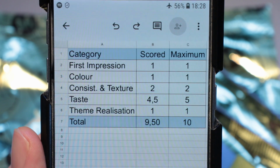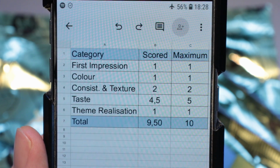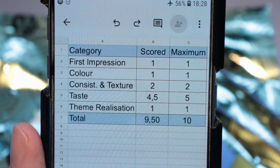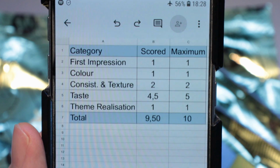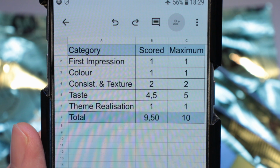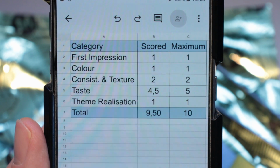Consistency and texture-wise, I give 2 out of 2 available points, because everything was creamy enough, that lemon ice cream. The raspberry sorbet was as expected as well. The chocolate was nice and crunchy, and so were these popping candies. Those were quite alright. And there was also that slight crackling sensation that was sort of described in the German version of that popping candy. Maybe it means the same thing in English, but as a non-native English speaker, I just don't have that particular sensation in my head when I hear popping candy, but that's just something that comes with experience with the language, I suppose. But yeah, 2 out of 2 is, I think, an appropriate rating here. Everything was crunchy when it should be, and everything was not crunchy when it shouldn't be.